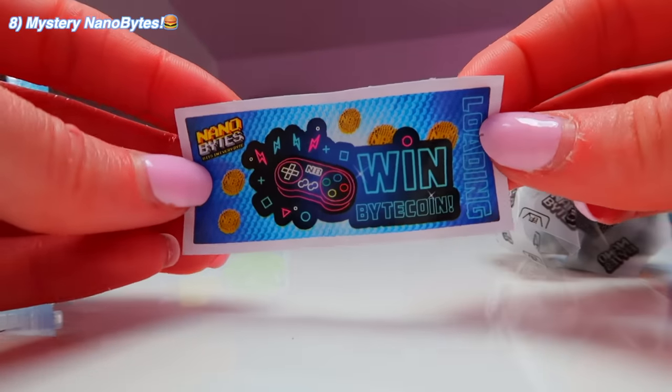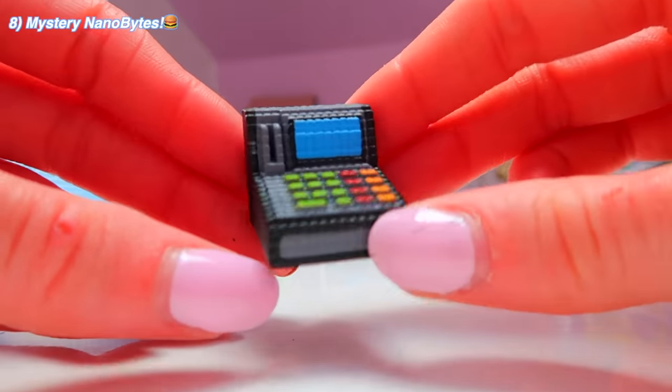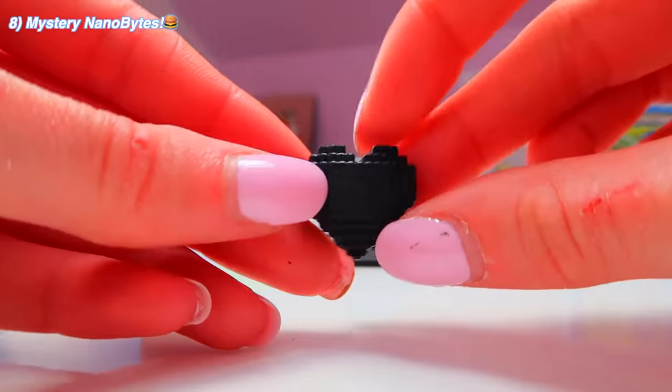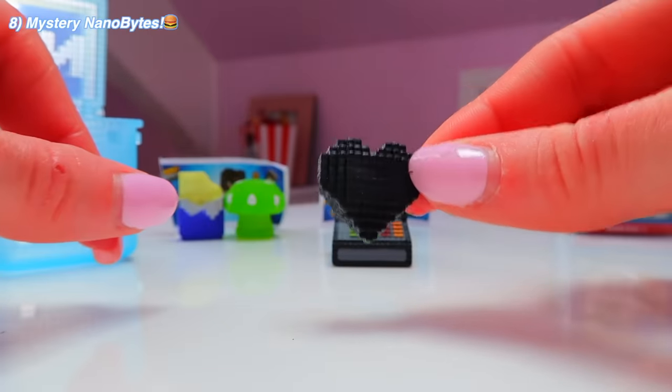Ooh, so our sticker this time is, oh, it's like a gaming remote. Okay, so we have a cash register and this is a common. Oh no, our first common. Then we have a black heart, which is another legendary. Okay, I'll take that. I'll so take that.